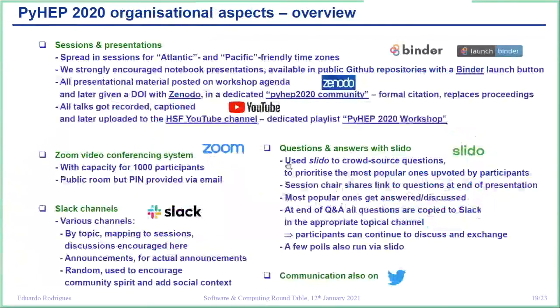On organizational aspects, this is a big slide that I like to give as an overview, to say that we had tried some nice things, I think, for this virtual event, starting with the fact that we actually had two sessions, one that was Atlantic friendly and one Pacific friendly. So this was to try and be more global, and we encouraged really strongly, in fact, notebook presentations. So people would put their Jupyter notebooks on a public GitHub repository with the button to launch it in Binder, and then every participant could launch the thing and run it interactively, live, at the same time as the speaker was presenting. This was particularly useful for tutorials, as you can imagine.